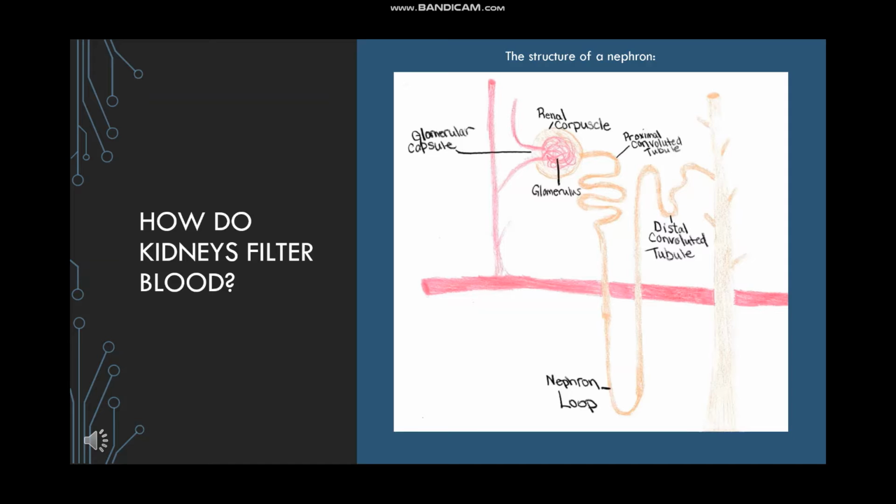How do our kidneys filter blood? Each one of our kidneys contains approximately 1 million nephrons, which are small functional units of the kidney. Each nephron has a renal corpuscle and a renal tubule. Each renal corpuscle is made up of a glomerular capsule that contains a glomerulus, which is a bunch of capillaries that resemble a ball of yarn and that have branched off of the renal arteries. Inside of the renal corpuscle is where the first step in the filtration of our blood and production of urine occurs. This is called glomerular filtration.